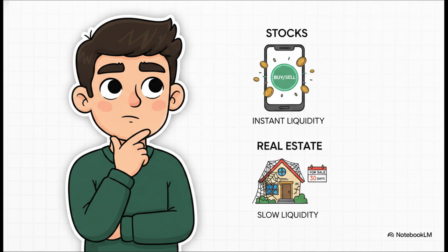Why is that? Because unlike real estate, where selling a house takes 30 days of listing, finding a buyer, and closing, stocks are extremely liquid. This means you can literally buy a share of a company in the morning and easily cash it out by the afternoon. Plus, they're accessible to anyone with an internet connection and offer really predictable long-term returns.